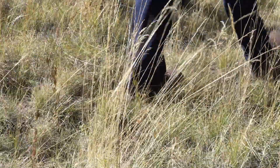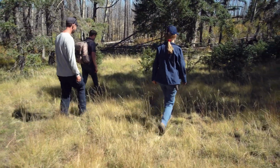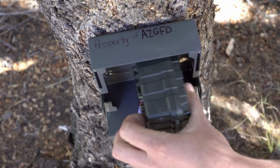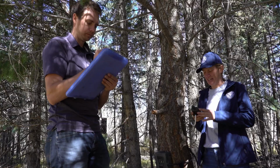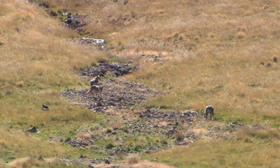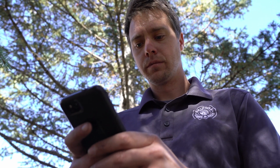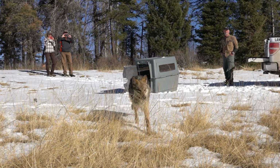We finished our pilot study and are currently using the information we learned from that to set up a grid of 125 cameras across most of the Apache-Sitgreaves forest. The cameras will be placed about 6 kilometers apart. So we're hoping to put out a grid that encompasses the entirety of the Mexican wolf range in Arizona.